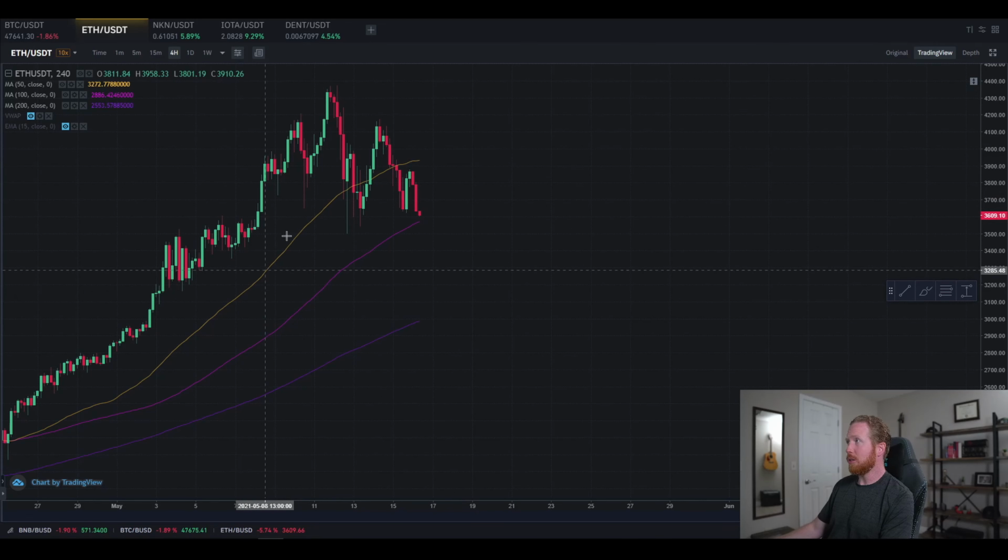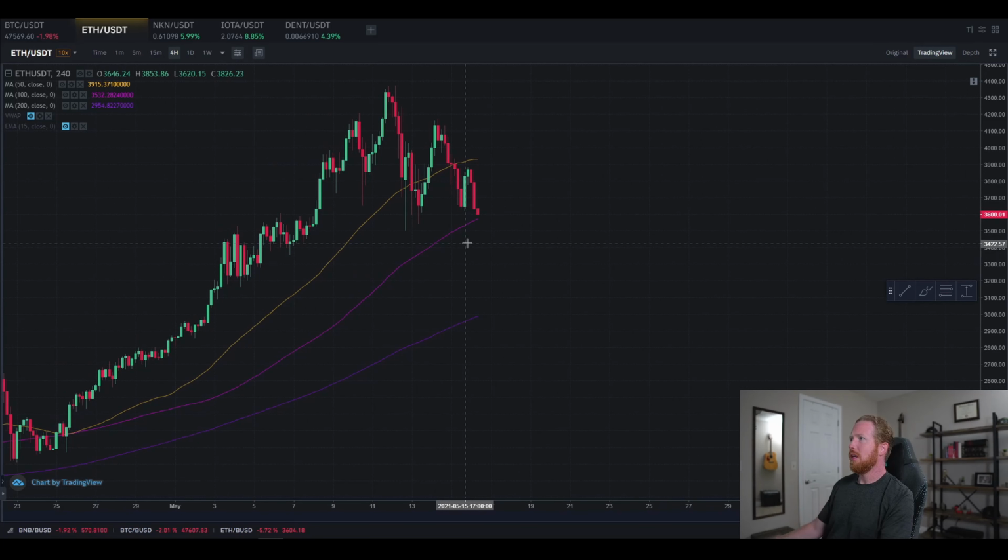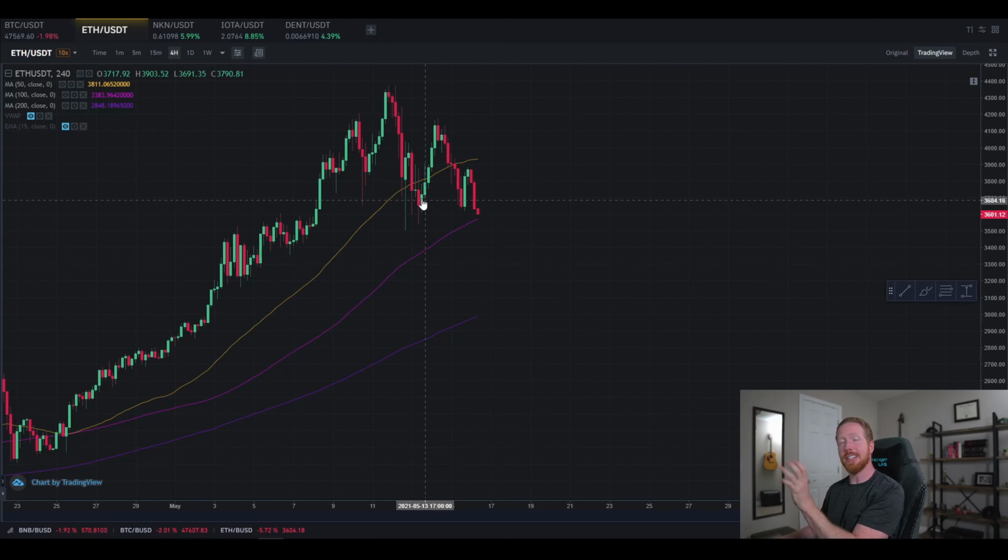This is a 4-hour chart. We have the 50-day moving average right here and the 100 at this point here. Bottom line is the price rejected through the 50-day moving average pretty hard, and the 100 may work as a support level, but we're not sure. Either way, we're not here for this. I just want to clarify that is essentially the case.